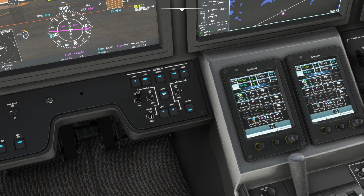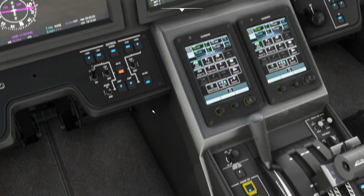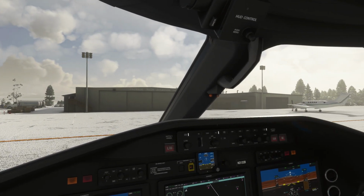Next thing you can do is disconnect your APU power. Turn on your generators. Both are on. Shut the bus tie. Shut down the APU. Clear your warning. Alright, we are now charging separately. Both sides of the battery. APU is coming down. Engines are stable. We're good to go.